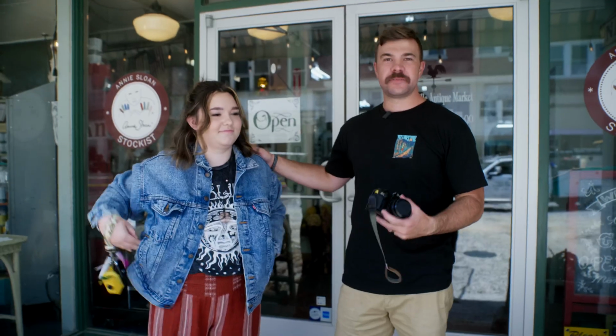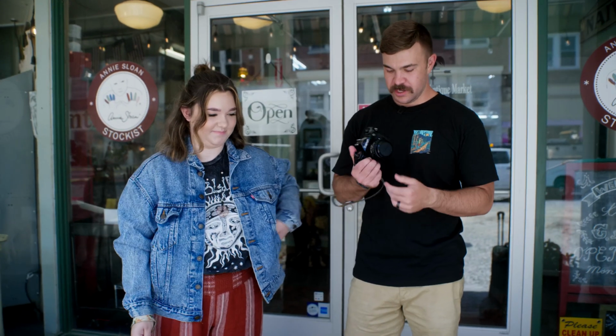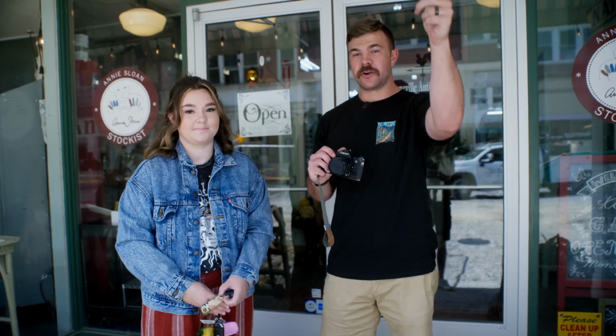So we have Gracie here, my friend. She is our senior for the Portra 400 shoot. We're gonna start out here at the antique store, and later on we're gonna head to the laundromat. That should be a lot of fun too. You ready to get this thing going?